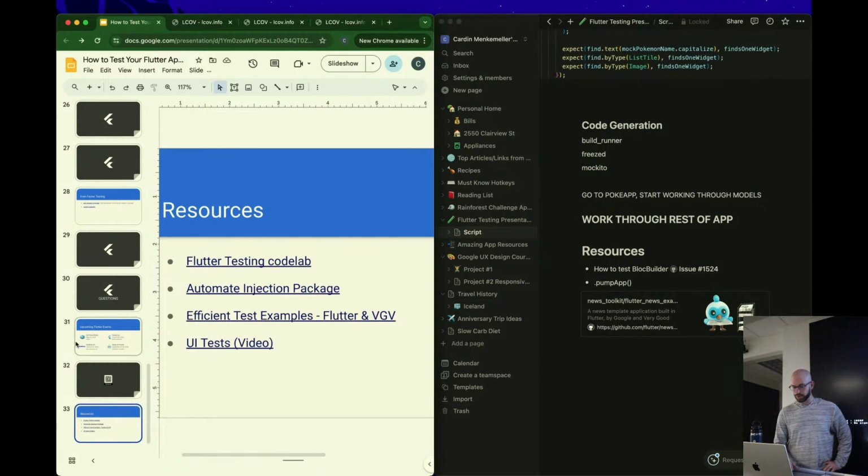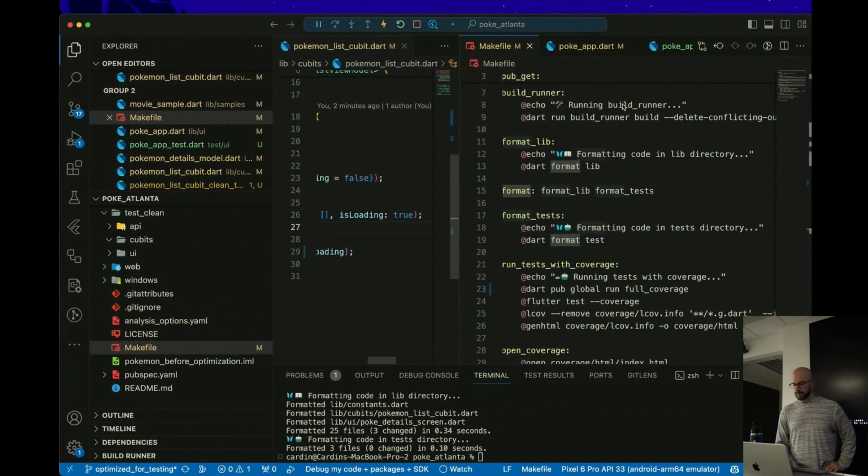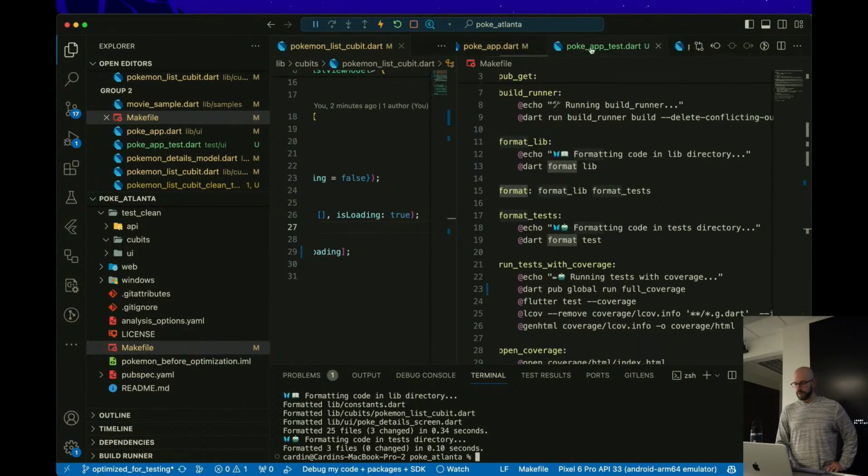Last thing I do want to show you before I officially end the presentation. I had to do a lot of research for this presentation. By research, I mean looking at other people's code to see how they test, because I wanted to get a good variety of opinions. One of the best ones I found was something that our friends at Very Good Ventures did with the Flutter team that helps mitigate some of the code we have to make when we write tests.